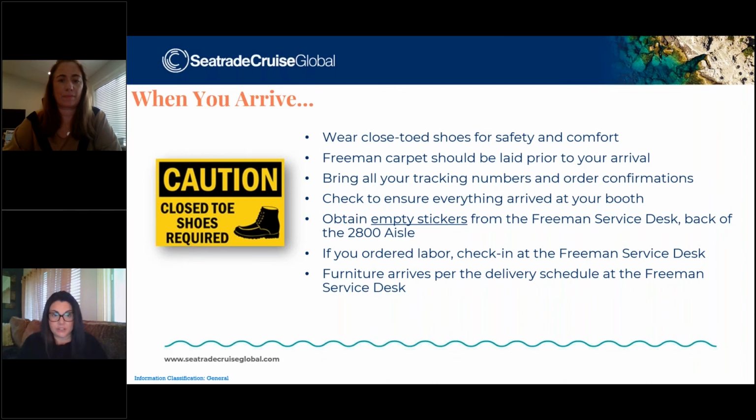Empty stickers. So this will help with the load in and then additionally the load out. You'll want to make sure that you connect with Freeman to get your empty stickers from the service desk. Once you're done packing up or unloading your stuff, make sure that every box has a shipping label on it, an empty sticker label on it, so that when Freeman takes the empty materials back, and they bring it back after the show floor, they'll know exactly where to bring it and things won't go missing.